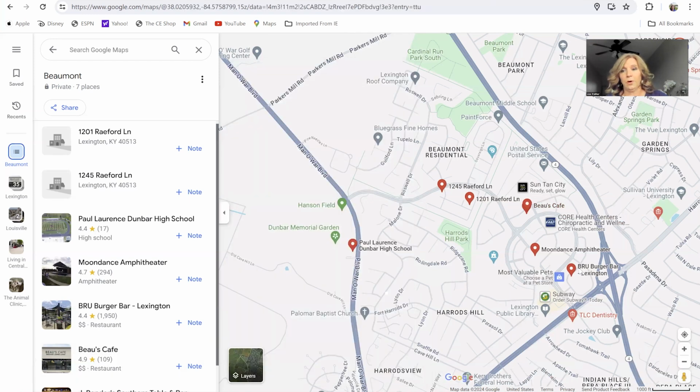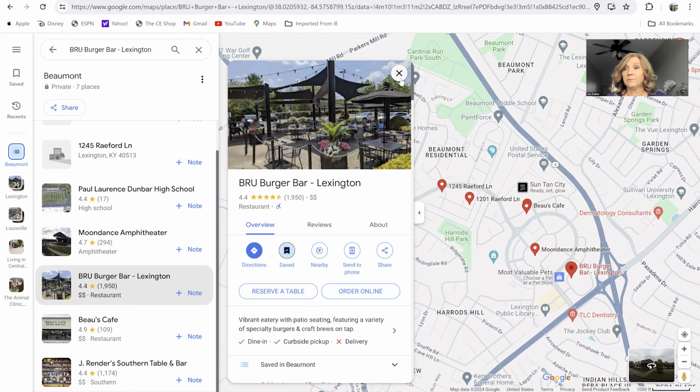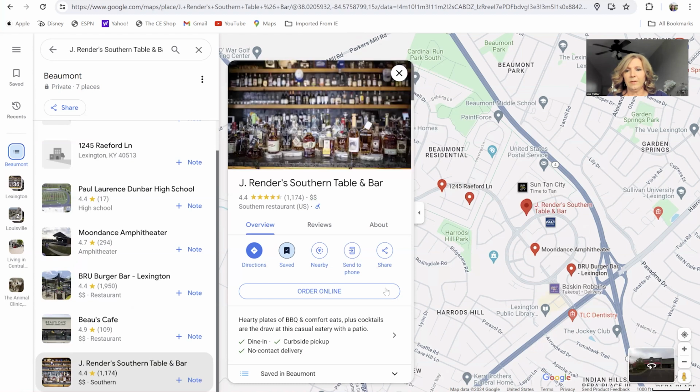Also, this Brew Burgers. Now, I have actually eaten here. Their outdoor space is so pretty, so nice to sit out there. Really nice, delicious Americana type food, burgers and fries. They do have chicken and some different options if that's something that you want, but you've got to give them a try. It's a really good place to eat. And the other one that we had, let me see if I had it pulled up. I thought I did. Oh, J. Renders. So this is a little bit more upscale place to eat.